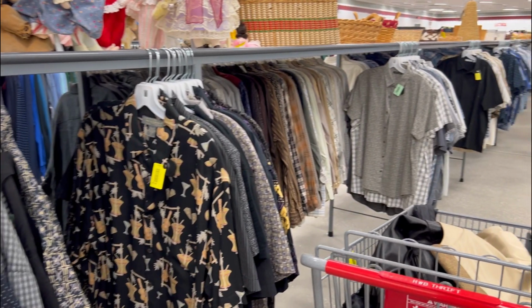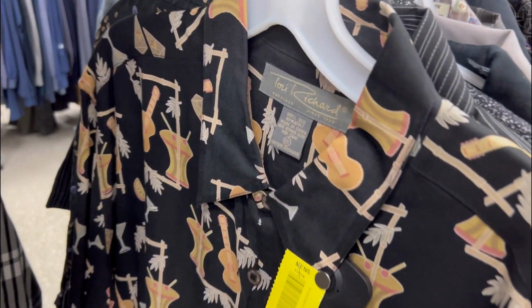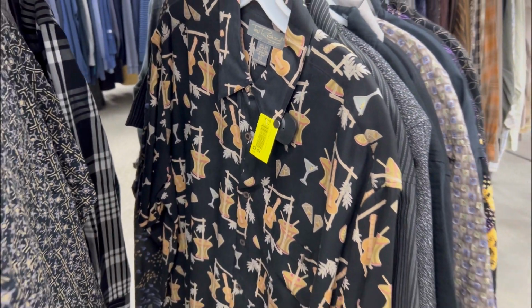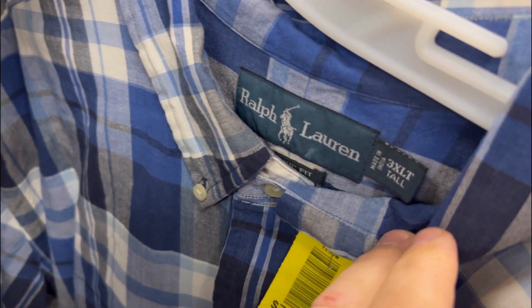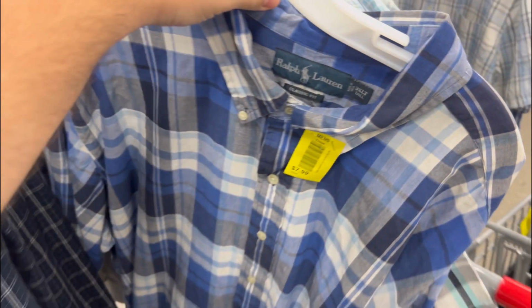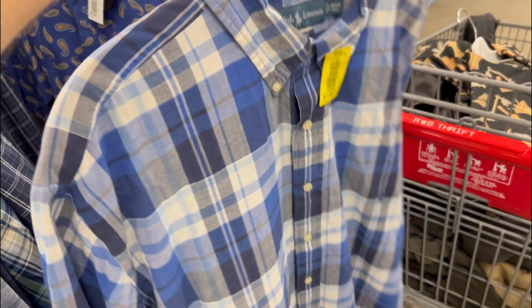Headed over to the short sleeve section right after the jackets, and I found this Tori Richard 100% silk Hawaiian shirt with an awesome pattern. This should easily sell for right around 35 bucks. As you can see, this Ralph Lauren is a size 3XLT, and that's the exact reason why I paid $8 for it. These move really well because it's a big and tall size. Should easily sell for right around $25 plus shipping.